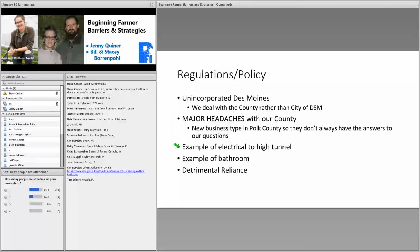One example is when we got the NRCS grant to build the high tunnel, we asked our county if we could run electrical to it, and they told us yes. And so we ran the line, and then about 3 weeks later, they came back to us and said, "Oh, we're sorry, that's not considered a permanent structure. You cannot have electrical to it." And so we're dealing with this a lot where they tell us one thing, and then they talk to other powers that be, and then they change their mind.